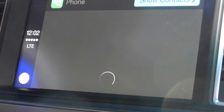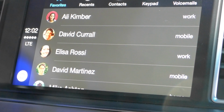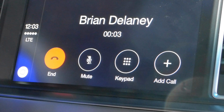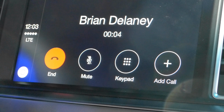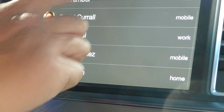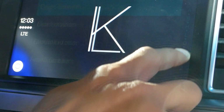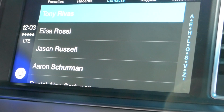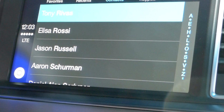Calling Brian Delaney. So it uses my phone down here to make the call. We're actually not going to let Brian pick up because I think he's still in his meeting. But because it's coming from my phone, all of your favorites, all of your recents, all of your contacts, they're already here. We can even use the nice accelerated scrolling. There's no need to resync or anything like that. It's just coming from the phone.